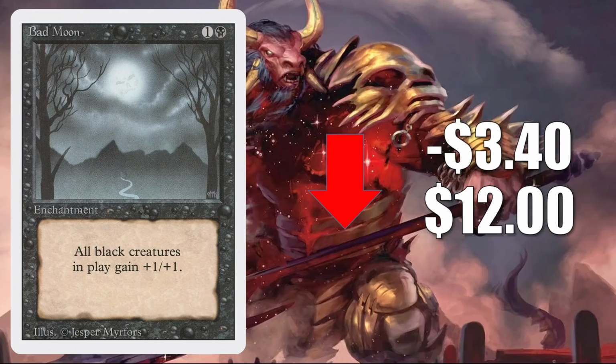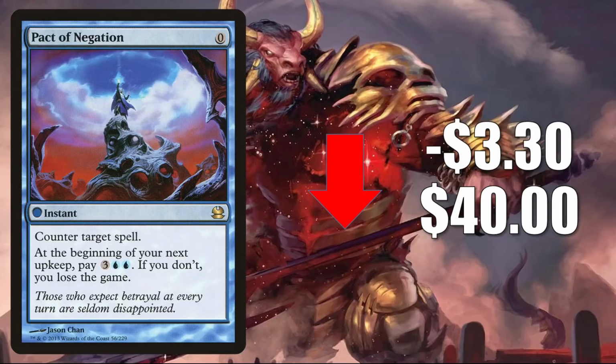Yet other ones are still spiking. You'll see some of those later in the video. This card in particular does see some Commander play though. Pact of Negation from Modern Masters, another card that is getting reprinted in Time Spiral Remastered. This goes down $3.30 to $40, but this does see play in Modern, Legacy, Vintage, and Commander.